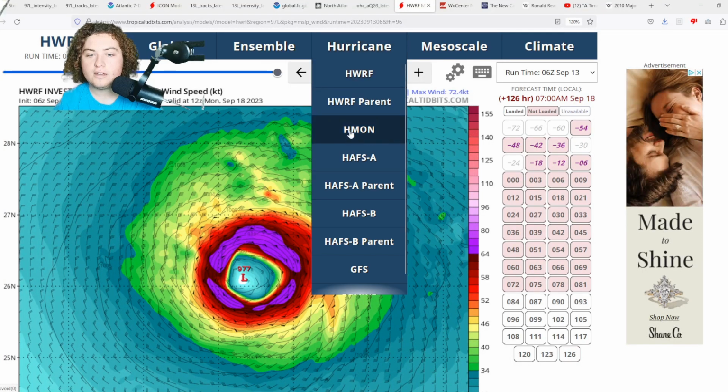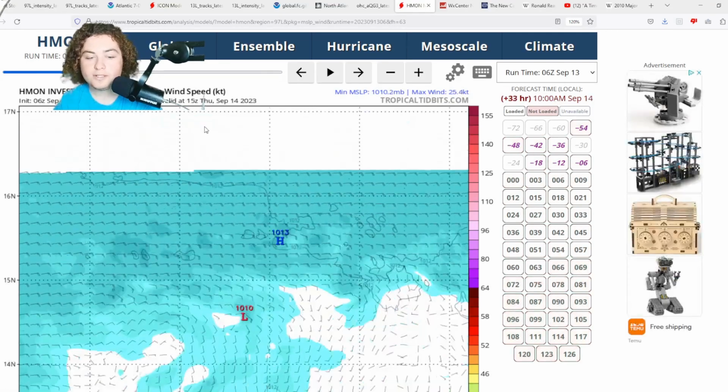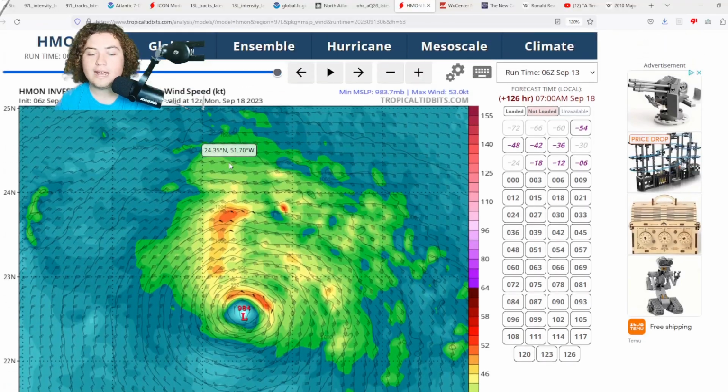Now if we go ahead and show you the HMON of 97L, we'll go back to the 6Z since that's fully out. The 12Z still needs to come out. This thing's organizing, developing, starts to gradually strengthen into a tropical storm, and then eventually a hurricane as things continue to progress and the pressure gets down to 984 5 days out. So that's the situation we have going on over here.